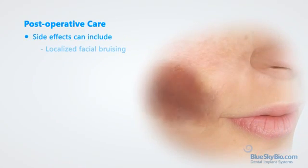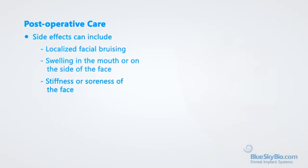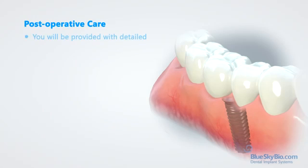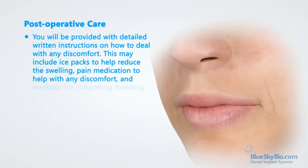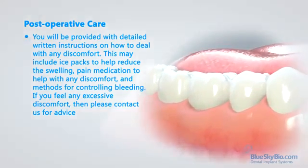Side effects can include localized facial bruising, swelling in the mouth or on the side of the face, stiffness or soreness of the face. Bleeding should not be uncontrolled, and if it seems heavy or fails to stop within a few hours, then please contact us for help and advice. You will be provided with detailed written instructions on how to deal with any discomfort. This may include ice packs to help reduce the swelling, pain medication to help with any discomfort, and methods for controlling bleeding. If you feel any excessive discomfort, then please contact us for advice.